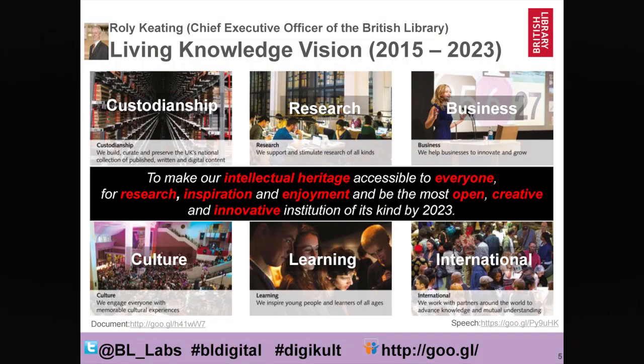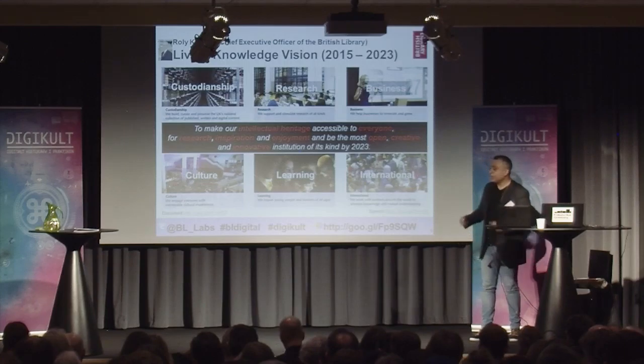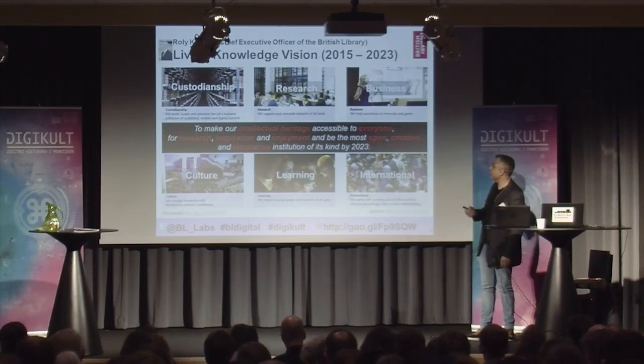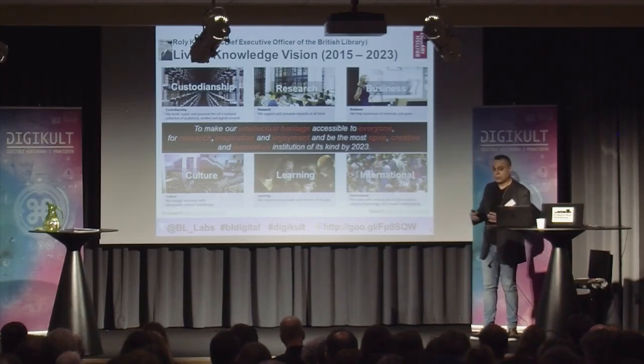I'm not going to spend too much time on this, but I really encourage you to read this. This is the vision for the library for the next eight years by our CEO, Rowley Keating. In that document, he actually references our project quite a lot, so we've had a lot of support from Rowley. But these are the kinds of things we work with: custodianship, research, business, culture, learning. We have a big international focus on partnerships as well.